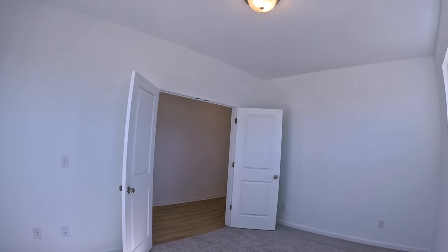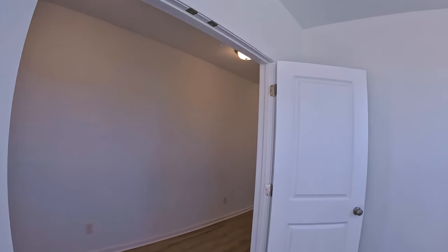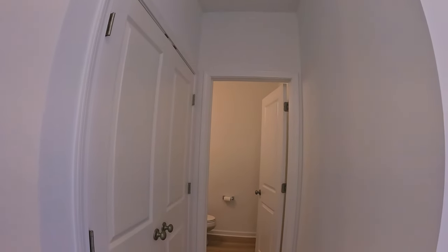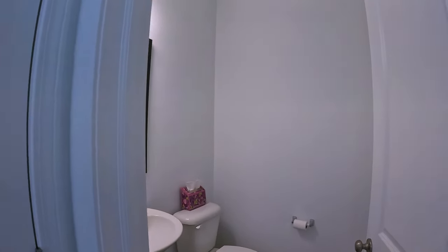You gotta love the 9-foot ceilings throughout this first floor. Really makes the house live larger. This is only 2,049 square feet. Right on down the hall here, you have big coat closet and a powder room.